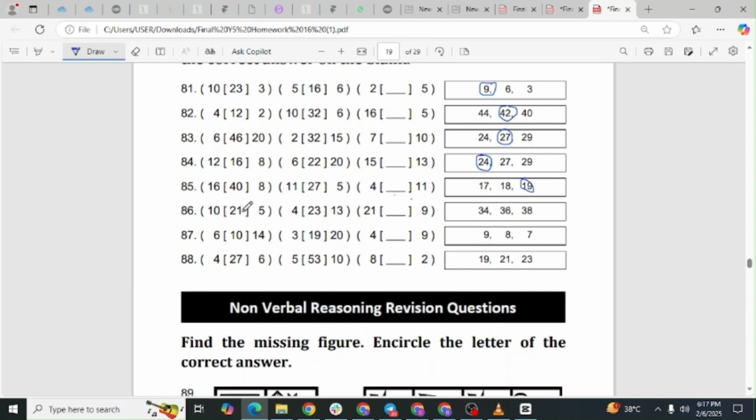10 and 5 give us 21. 4 and 13 give us 23. Try this. Add the two numbers, then add 6. Let us check. 10 plus 5 equals 15. Then add 6. That equals 21. 4 plus 13 equals 17. Then add 6. That equals 23.